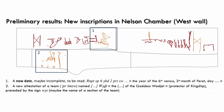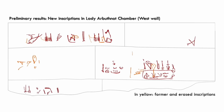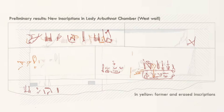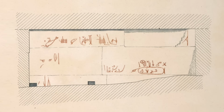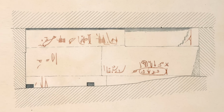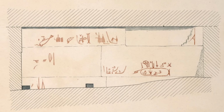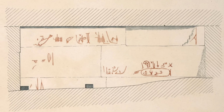What really is amazing though is that we now have more writing to analyse. And thanks to modern technology, we also know there are two layers, and we're also able to separate them. Of course, Perring was unable to do so, and that's why some of the hieroglyphs on his diagrams do look like jargon. The old and new hieroglyphs sort of merged into one.